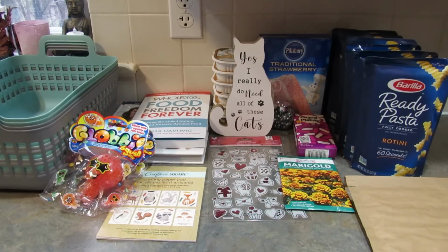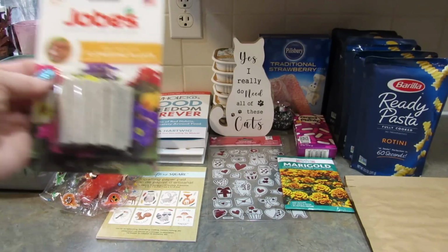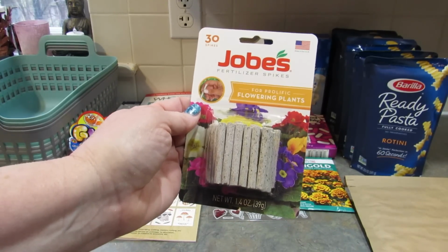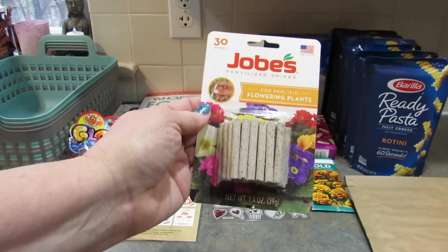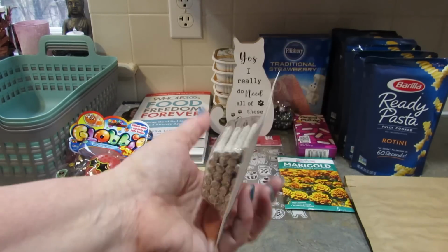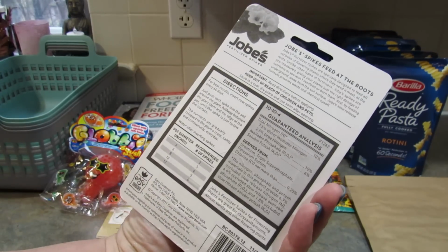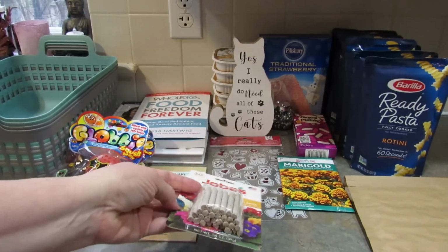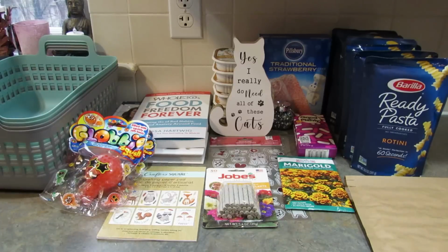The only thing is that these will all be the same. Last year I got different colors, but I could grow my own and just pick up a few of the different colored ones. And for the flowers, I also got these Jobes fertilizer spikes, and it says for prolific flowering plants. You get 30 in there. I'll figure it out when it's time how many you're supposed to put in the pots, but I got those.